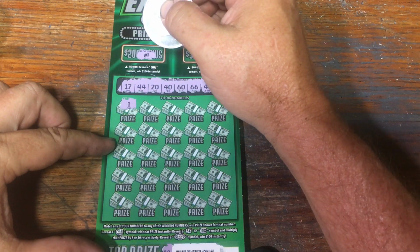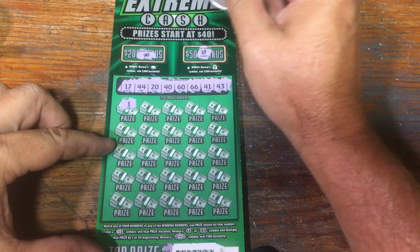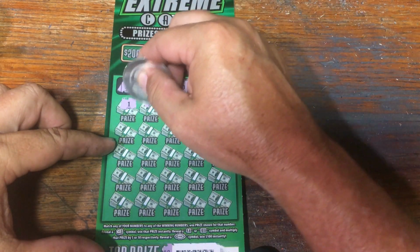Oh, I bet it's getting ready to storm. I've got both doors open on the scratcher shack here, and I just felt a cool breeze come back at my back.